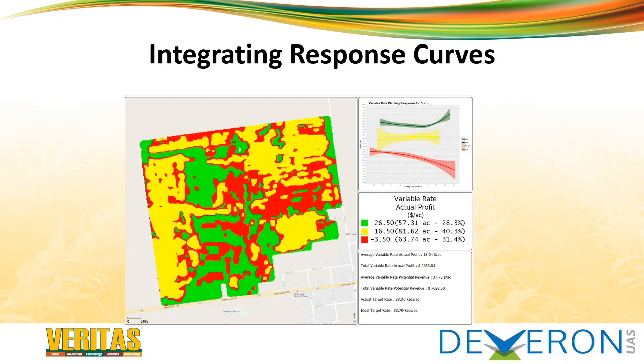Now, when we figure out actual profit, we're not talking about yield, we're talking about actual profit. We take into consideration what was the difference in yield, how much was the crop worth, and how much did the seed cost. So when you put more seed down, it's going to increase the cost of the seed. So we actually take that into consideration. And then the other piece we do is we actually remove the cost of the prescription as well. So this is the net positive to the farm. And then you can see there is the potential revenue as well. You can see what the actual target rate was, and you can see what the ideal target rate was.